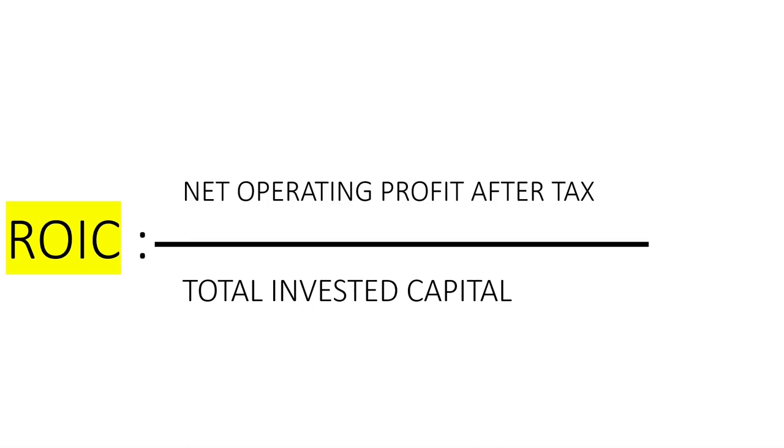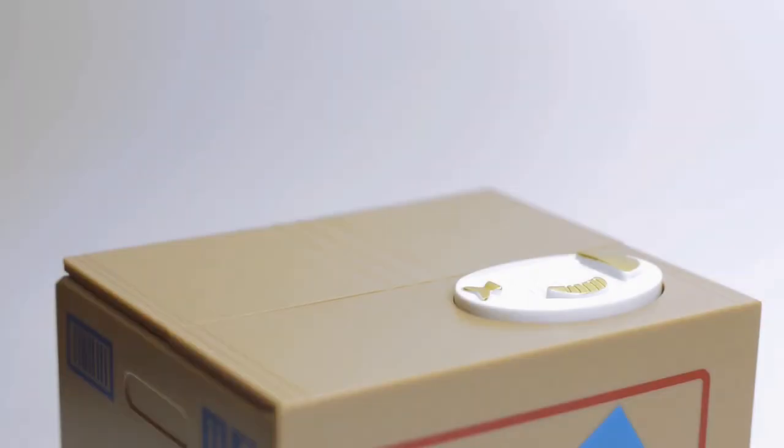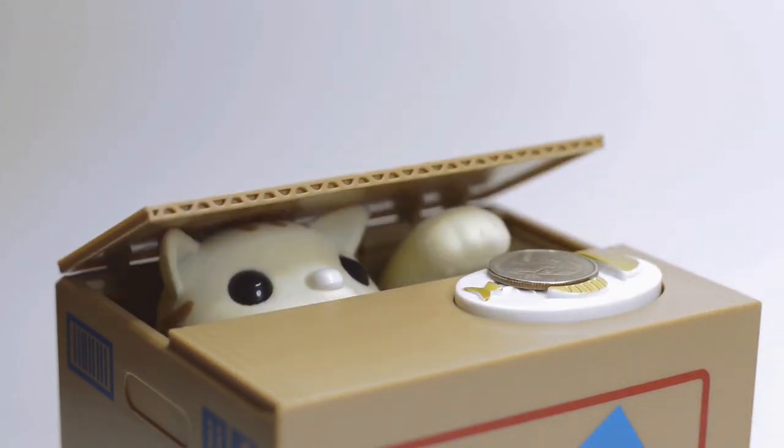Whereas return on invested capital is net operating profit after tax divided by total invested capital. And the invested capital refers to the combined value of equity and debt capital raised by a firm, inclusive of capital leases. Now, both of these ratios are used to determine how effective the company is at using their capital. The higher the return, the better.